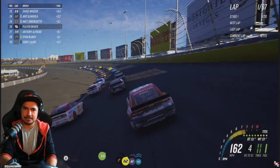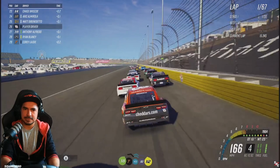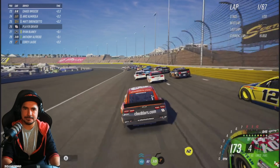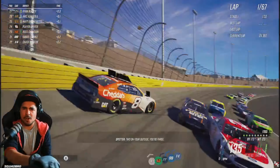So far, so good. I want to be on the bottom, though. They're already three wide up front. Here we go. Things are starting to spread out. Get off the apron, Dan. No!